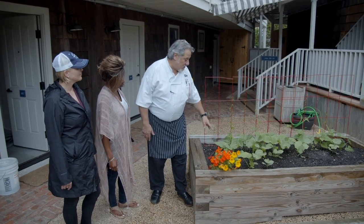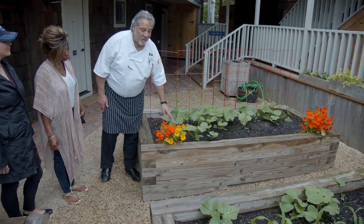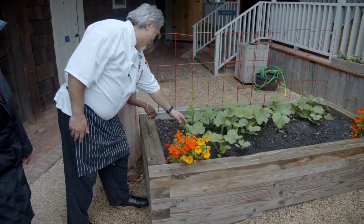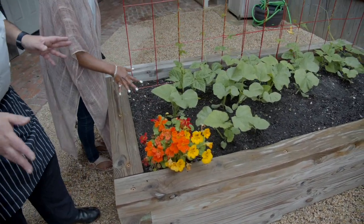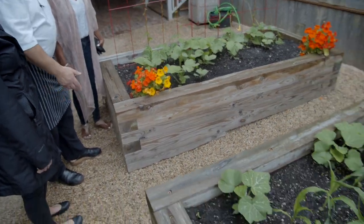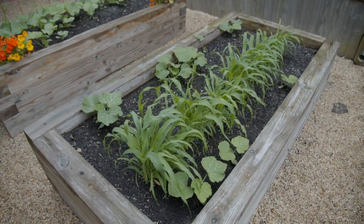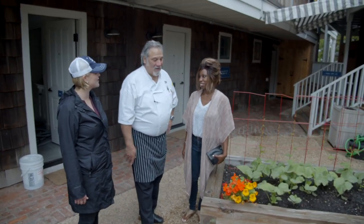So we have our sugar snap peas here. We have our Long Island cheese pumpkin. This is Long Island cheese pumpkin right here. Okay, so it'll be growing right here. This is our Three Sisters garden, where we have corn, squash, beans, and pumpkins. And we were just talking about that with the Shinnecock. It's all tied in together. It was a great dinner, and Jay was part of that at the South Fork Kitchen.